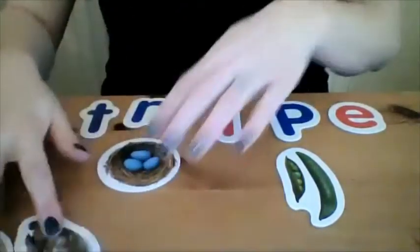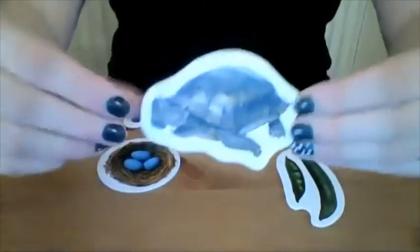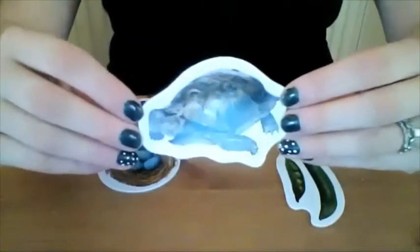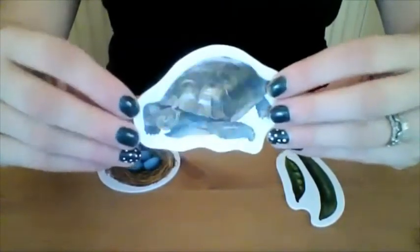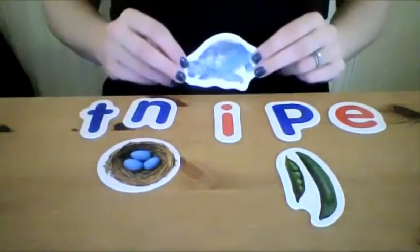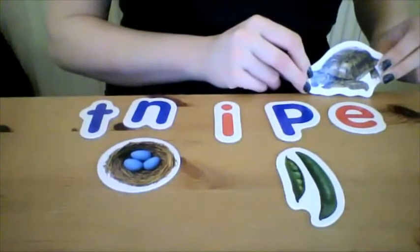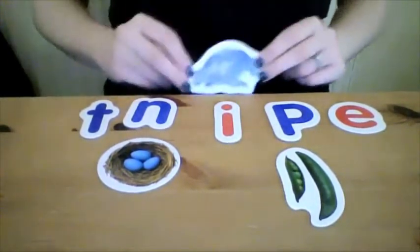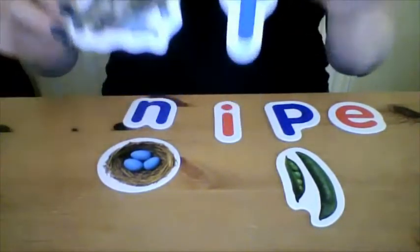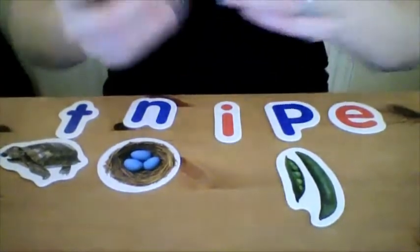Well done. Right, let's have a look at our next one. What animal is this one? It's a turtle. Well done. Say it with me. Turtle. Now, does turtle start with t? Does turtle start with I or does turtle start with e? Which one do you think? Yes, it's our t for turtle. Well done. Tricky, tricky one.